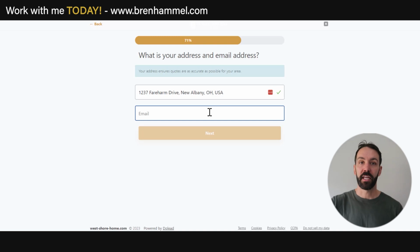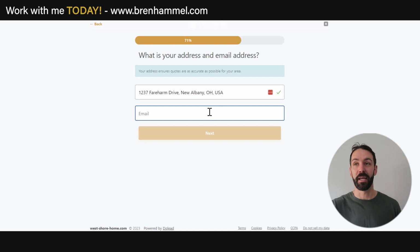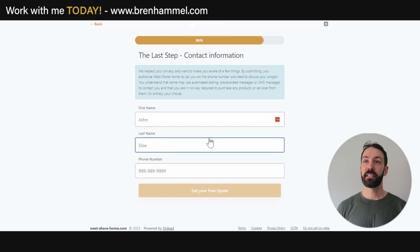And I'm going to fill in my spam email address and then just move to the next one. I'm going to block this out so you don't spam my spam email. So the next step is we've got some capture information. Right now we've got first name, last name, and the phone number. So once again, really, really simple. We're still in that isolated environment, but they're making it very easy to fill this out.